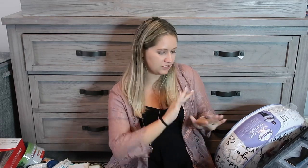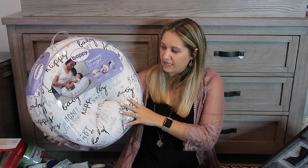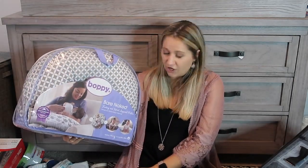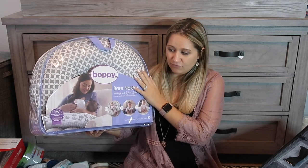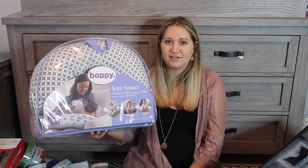All right, so I zoomed out a little bit to show you some of the bigger stuff that I don't think was going to fit into the frame here. So we did get a boppy lounger. This is one for when he's a newborn and he can just lay on his own. And then we got the normal boppy for nursing and everything. I heard mixed reviews about it, but all of my friends have recommended getting the boppy just so it's easier to nurse and everything. And I'm pretty weak when it comes to holding anything up, so I think I'm going to rely on this a lot.